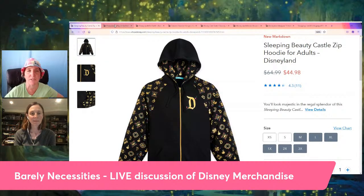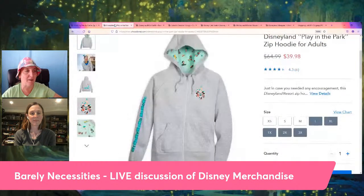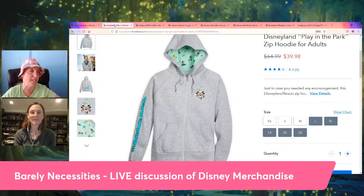And so I wanted to, if it might tease your memory to recall items that maybe you passed over before, go back and check, because Shop Disney has got this sale happening. For Happy, once again, the Disney parks are a happy place for everybody, Disneyland being the happiest place on earth. And there's this zip hoodie, play in the parks.